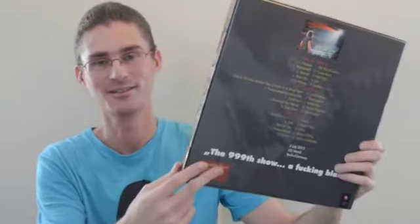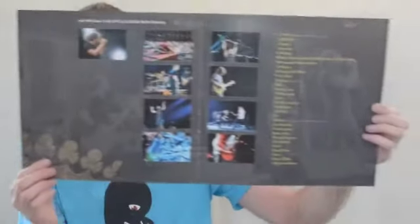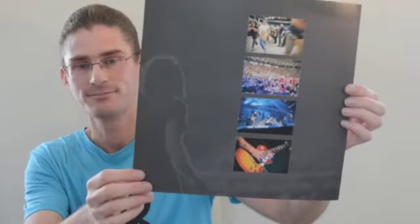So this comes in a hard case, and I'll just show you what's inside. We have a cool booklet here. Looks like this. A lot of cool live pictures of the band and cool information about the gig. And this triple LP set comes on nice transparent orange vinyl with pretty cool custom labels.